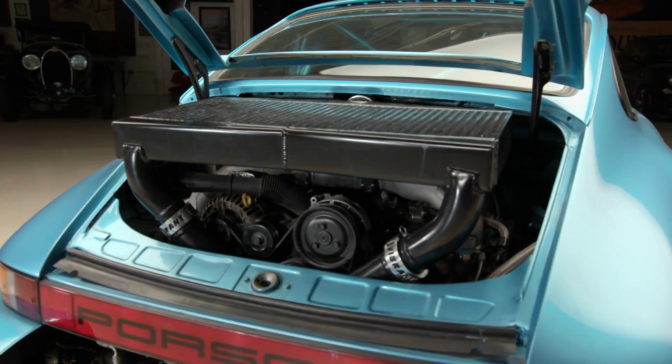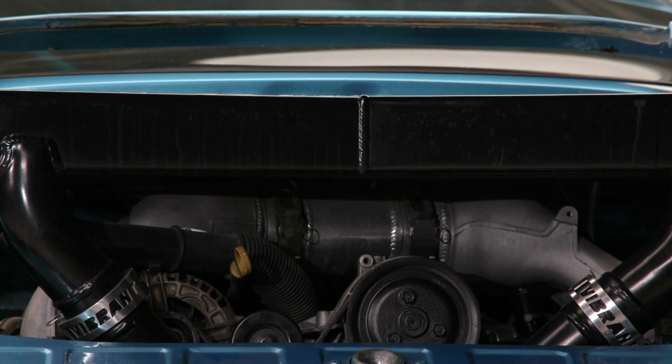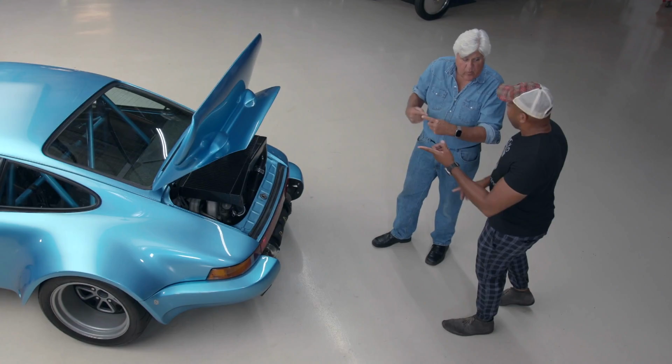So this is a water-cooled motor, but this is just for the turbos, right? That's just the intercooler that allows for heat exchange. It's pretty large. And your radiator is in front? Radiator's in the front. That cools the engine. Do you have electric water pumps moving the water? Actually, I do.